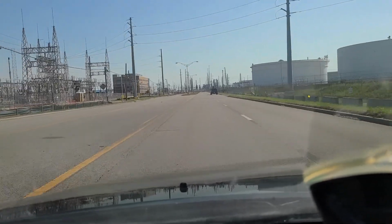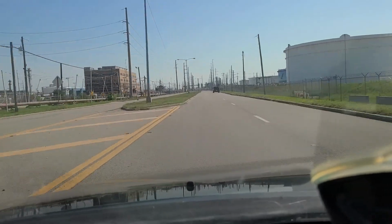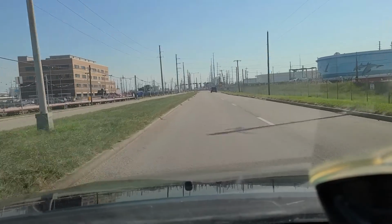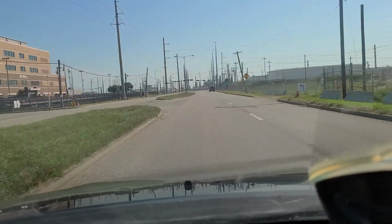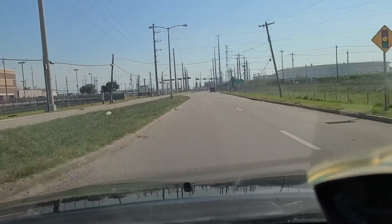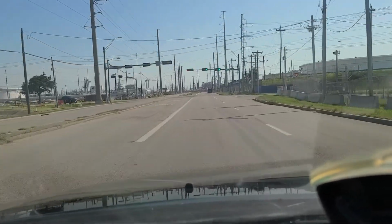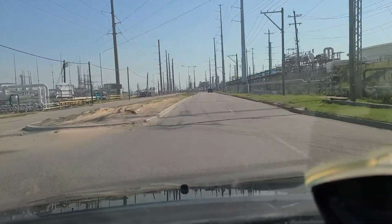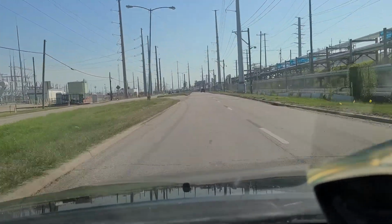But I love the area, I love my job, and I look forward to see what the future continues to hold for me. That's the Valero office building on the left. We're going to head over to Galveston Island, and I will get back to you then.